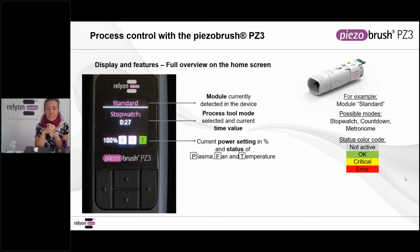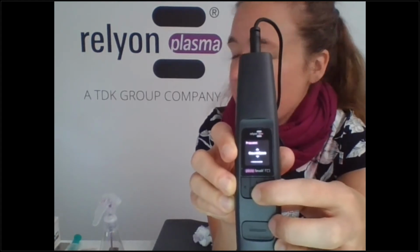But with PZ3, we also have process tool modes. You saw the stopwatch, but there are others. I hope you'll be able to see this on my display if we turn it like this. You can see this is stopwatch, but there's also, I think this is countdown. And here we have metronome.